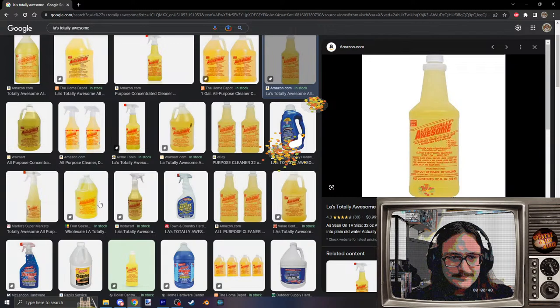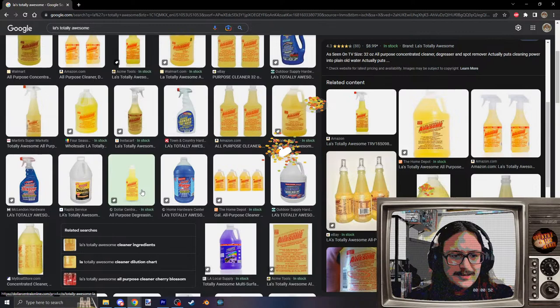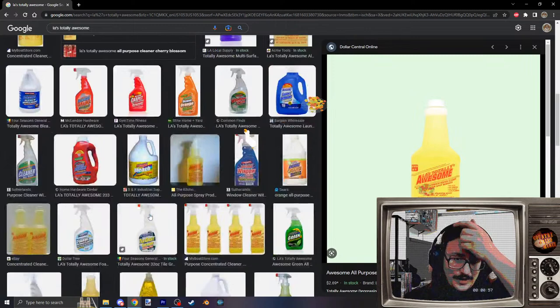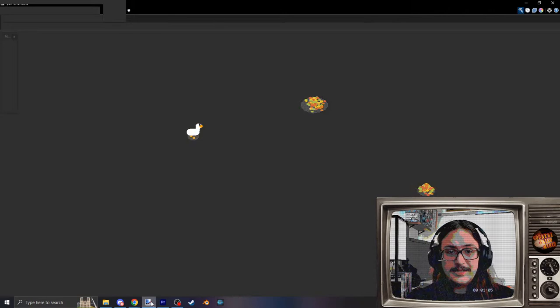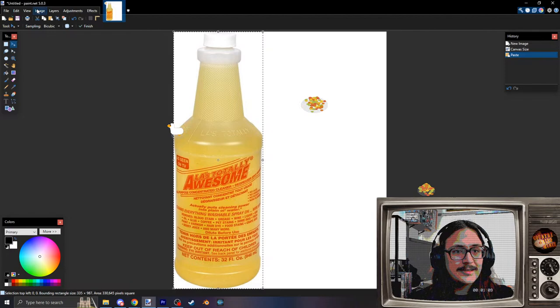That, I mean, that's the one, really. I wish it didn't have the bottom of it cut off. Now that looks great. Let's copy that image and toss it into paint.net. Expand canvas. Image, crop to selection. And we're gonna magic wand this thing out.